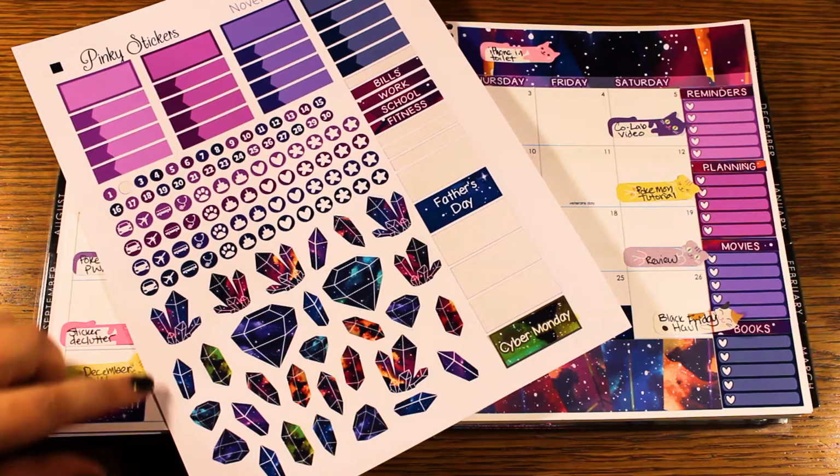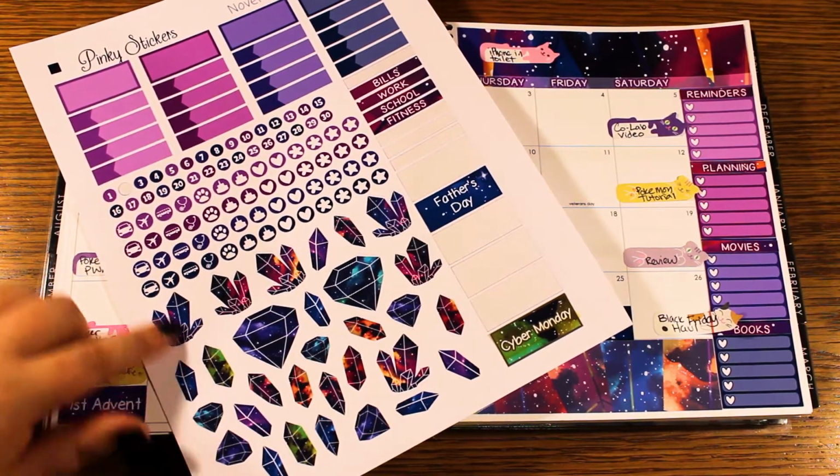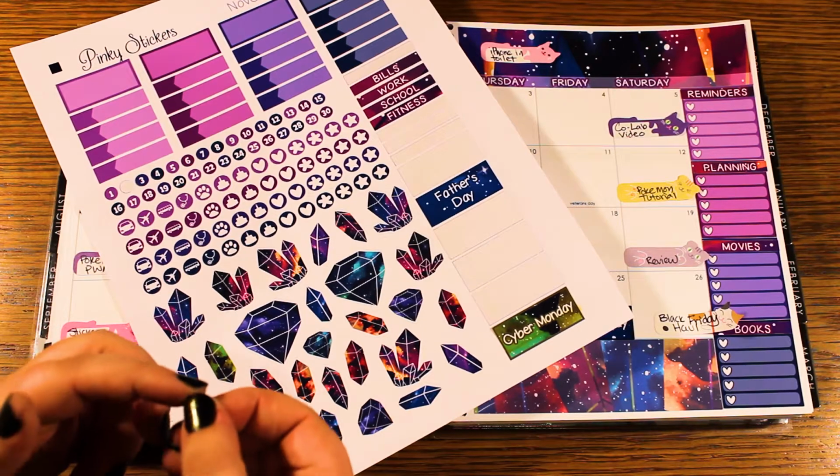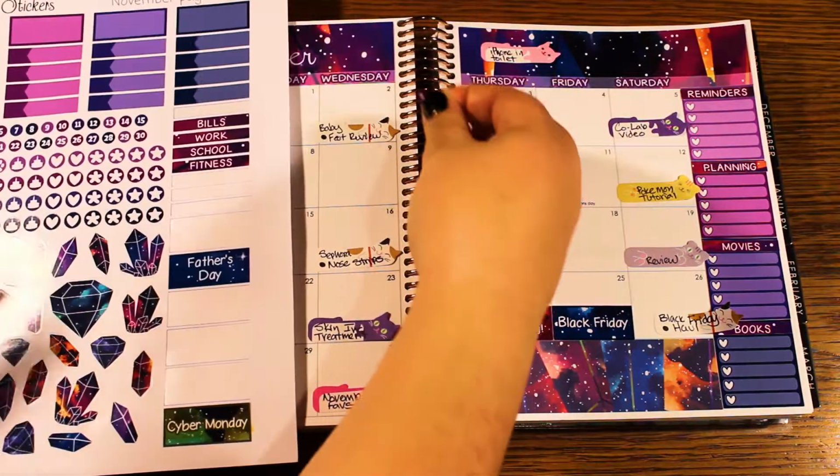I'm not sure if you can see that, but there's a little indent where the roller was, and it couldn't cut out anything beyond that. Oh my goodness, where'd the 2 go? There's the 2. But I'll go do that by hand, but I don't want to bore you.